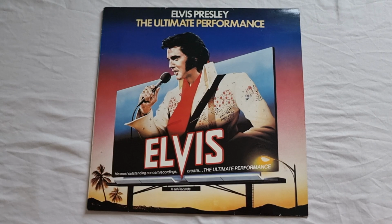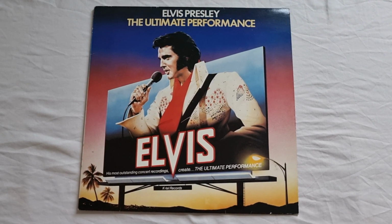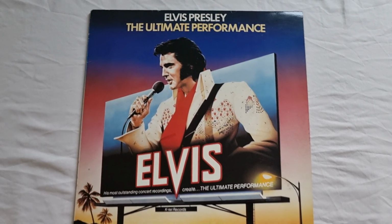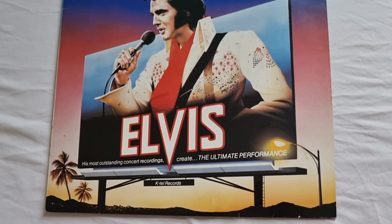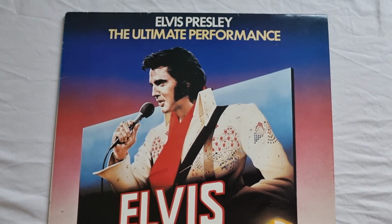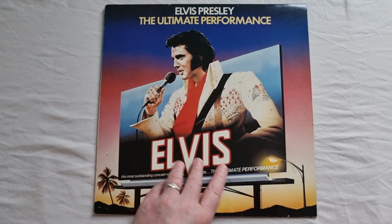And if you do look at the front cover, there is an image of Elvis from the concert, Aloha from Hawaii. I will zoom further down for you to get a closer look. Again, a good front cover. I have seen better, but for a budget album, I think the front cover is a good front cover.